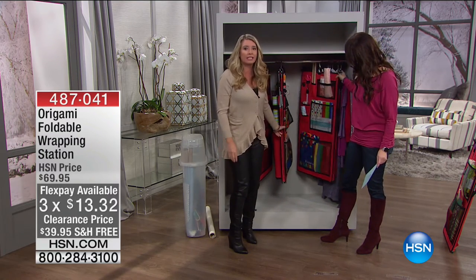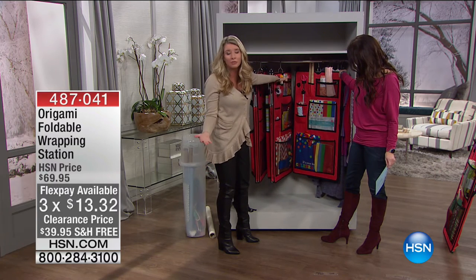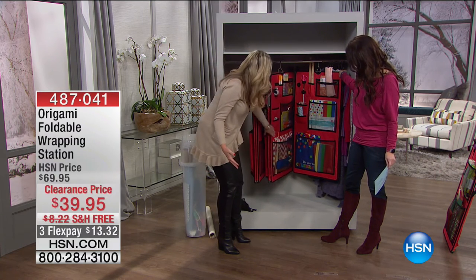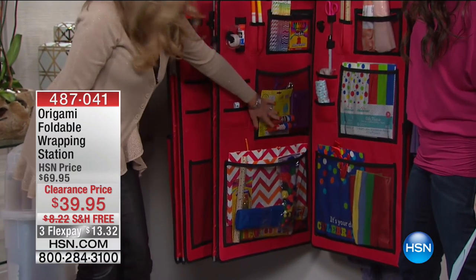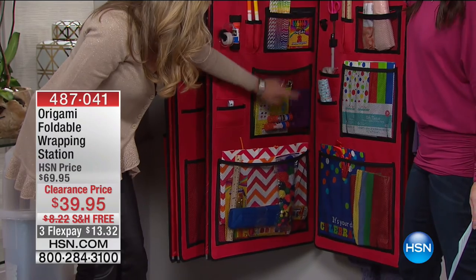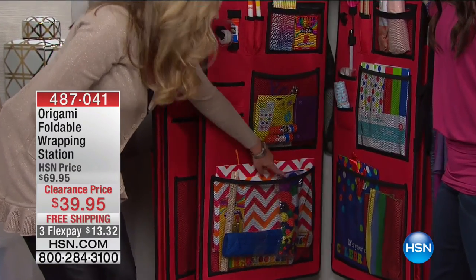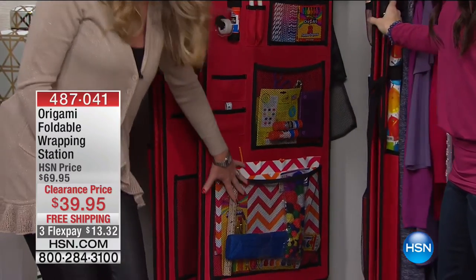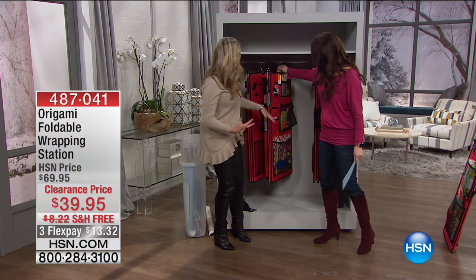I mean, it really is a game changer because no more question of where the tape is. No more question of where the scissors are. Exactly. It preserves those bags. Since these are mesh, this is great because they're heavy duty, they're sewn in, but I know the glue sticks are here. I know the markers are here. I know the bags are here, the little pom-poms, the tissue paper, all of that stuff that you're spending so much money on is now preserved.